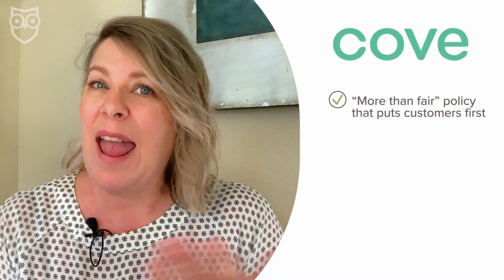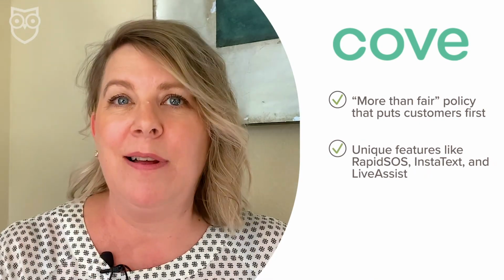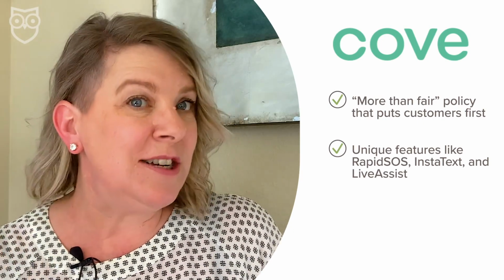Secondly, I like that they came out swinging in 2021. From their advertising blitz in Q1, it looks like Cove is coming for SimpliSafe's crown as the ruler of affordable, sleek DIY home security. And Cove has some features that no one else has, like Rapid SOS, InstaText, and Cove Live Assist. Now, you can find out what those features do and get more deets about Cove versus SimpliSafe in our Cove review video that looks at whether or not SimpliSafe needs to watch its back.